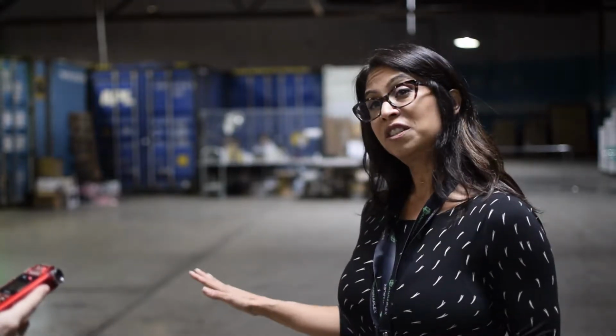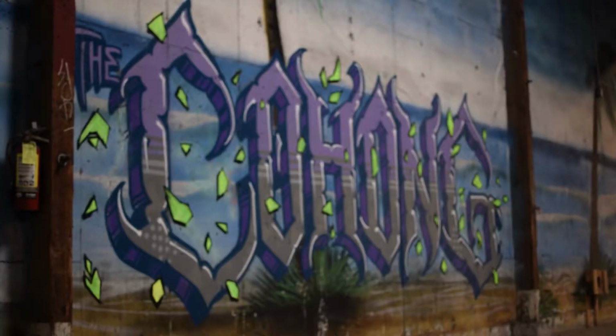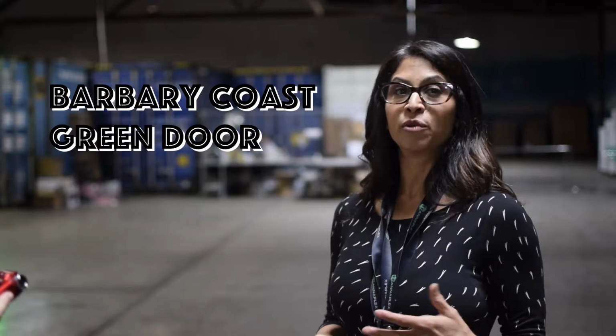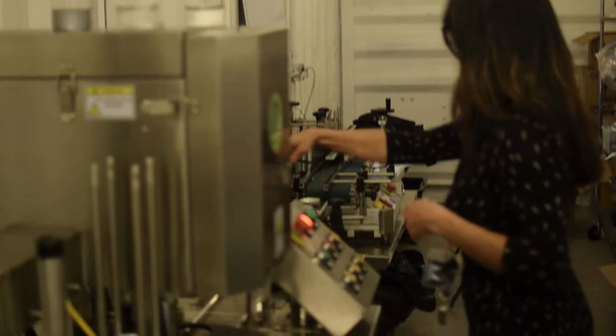We have our own delivery service, so we are able to do a little bit of our own business to consumer. That's Cohong Direct, and then the rest goes to B2B, and we reach out to dispensaries like Barbary Coast, Green Door, those kind of places, so that they can put it on their menus and then sell it to their consumers.